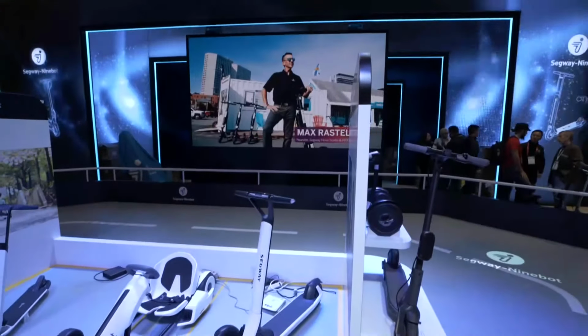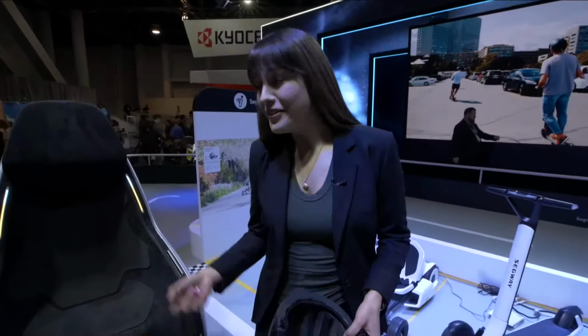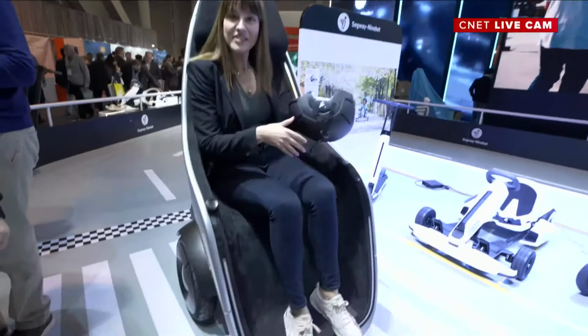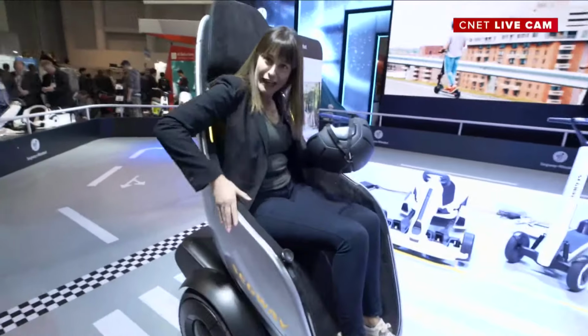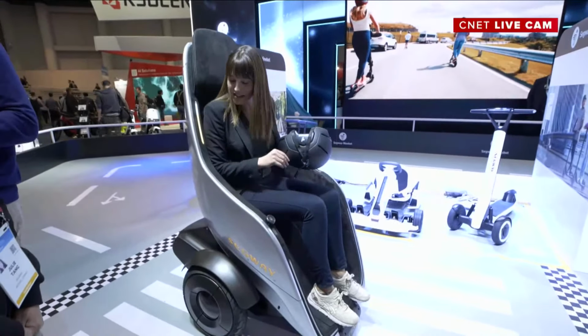You know what one of the most talked about pieces of tech is here at CES 2020? Well, I invite you to take a seat. Meet the Segway S-Pod. This is a self-balancing seat that you can drive, and it's designed for use in places like airports, malls, and even theme parks. Just take a look at my personal egg pod right here. Looking very fancy here on the show floor at CES.